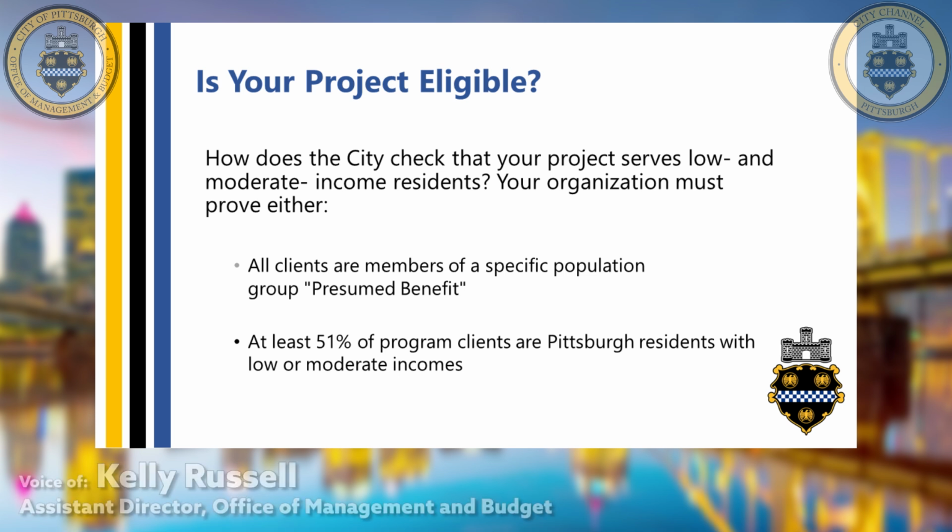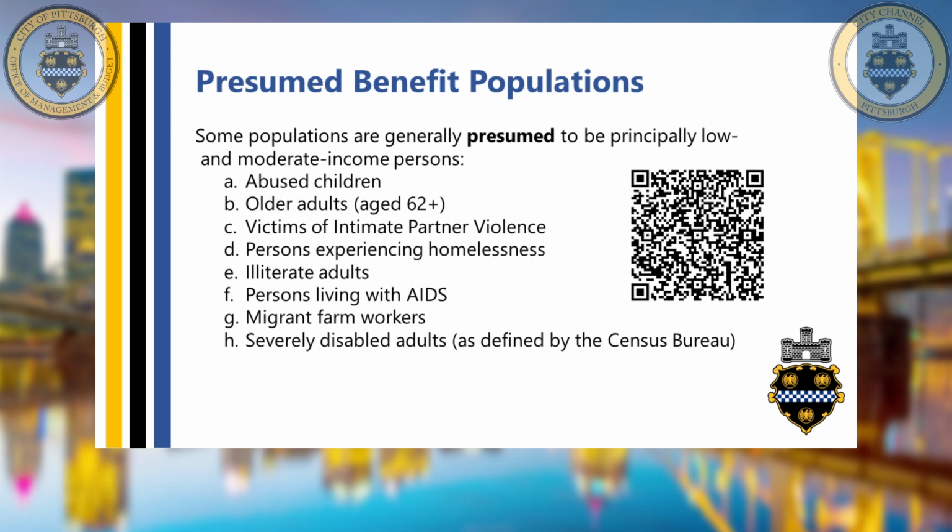Your clients must be members of a presumed benefit population, or at least 51% of your program clients must be city residents who have low to moderate incomes. There are 8 presumed benefit populations. These populations are generally presumed to be principally low and moderate income persons.